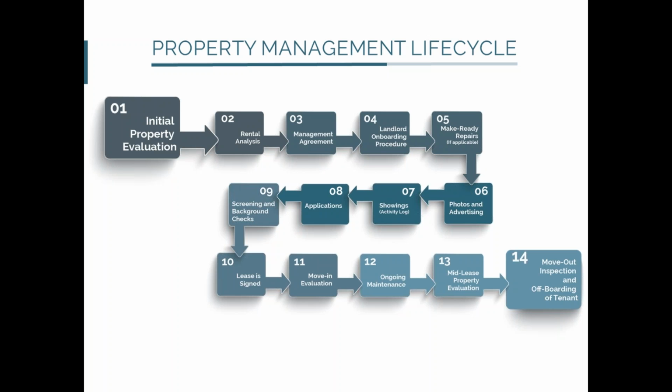So step 9 is, they're going to call their employer, verify their employment. They're going to call the recent landlords and verify their renter history. They're going to do a criminal check, make sure they don't have any felonies. They're going to do a credit check, make sure they don't have any bankruptcies, judgments, foreclosures, evictions. They're going to look at all those potential red flags.